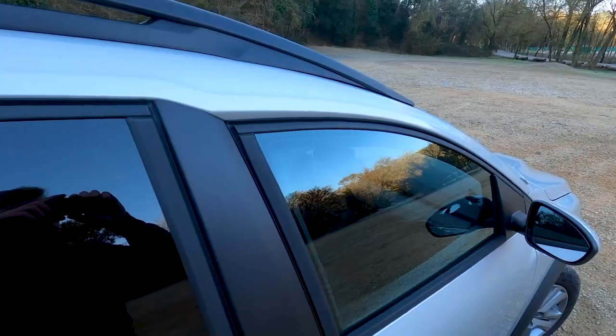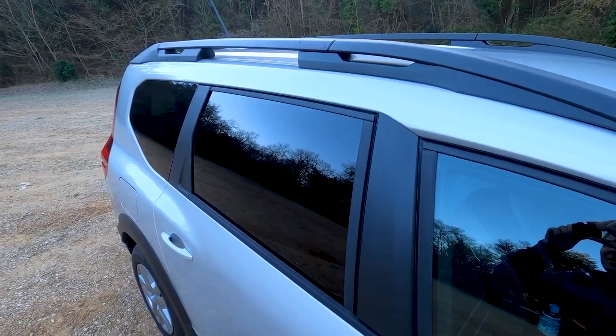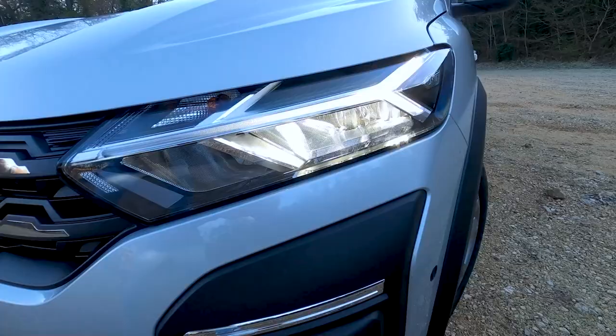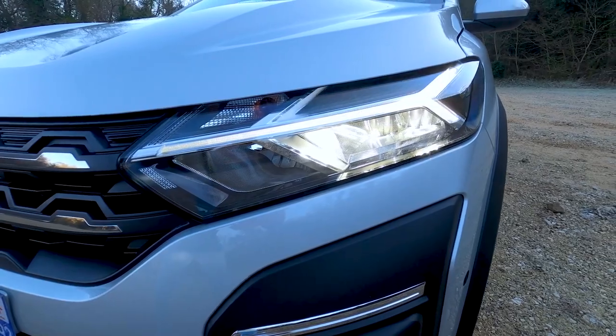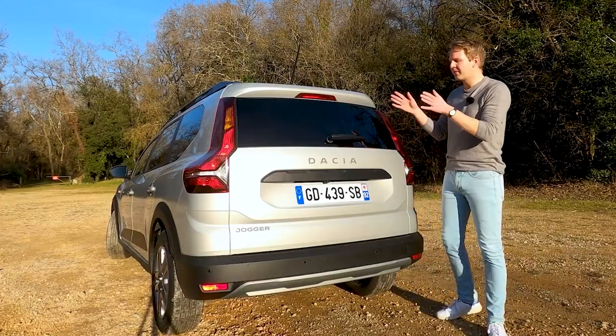Now Dacia gave the Sandero Stepway a facelift only last year, so the front end of the car is basically completely new. So you get this Y-shaped LED daylight running lights, and you get these chrome elements in the grille as well. Let's also have a quick look at the design at the back of the car.